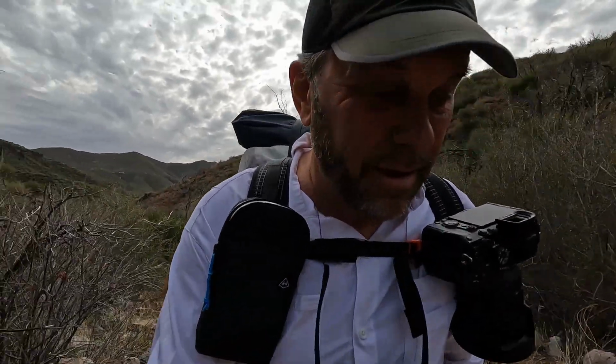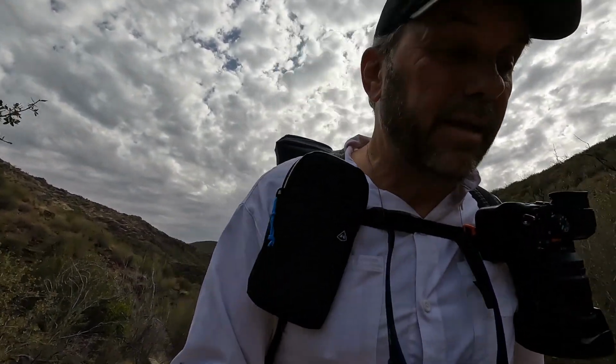Well, the good news is my ankle's doing fine, my knee's doing fine, my neck is doing fine. About an hour and a half in, and just getting close to 3 miles. This last stretch has been not really bad, but all uphill, a bunch of switchbacks. And I don't know anybody that loves switchbacks.